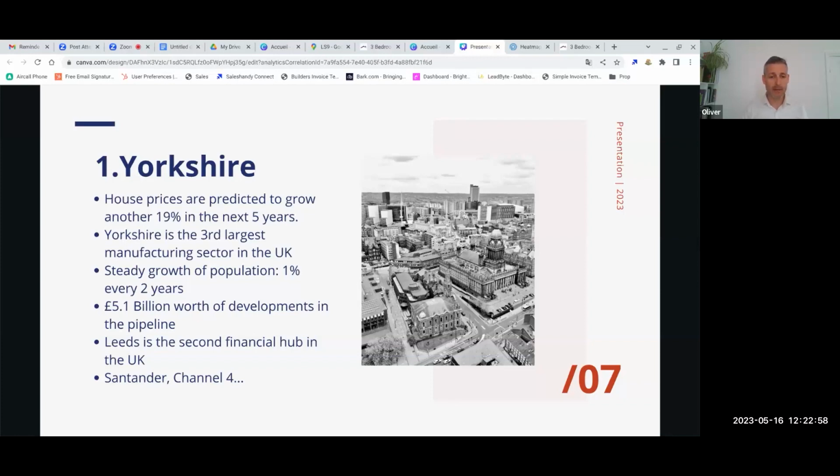Obviously, using the heat map and knowing the different areas in Leeds, there are a few places that we are going to avoid when we're looking for these kind of properties. So, for example, Hare Hills, we really avoid the northeast of Leeds, anything around Hare Hills, Holbeck, which is in the west of Leeds. But there are so many good places to invest in Leeds.